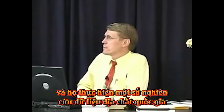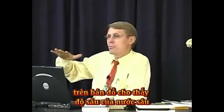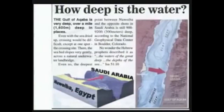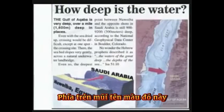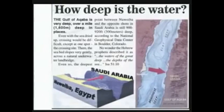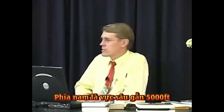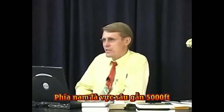The National Geophysical Data Center in Boulder, Colorado has a map showing the depth of the water. How deep is the water? Above this red arrow, you can see where it says the Elan Deep, or Elat Deep. It's nearly 5,000 feet deep. The Gulf of Aqaba is incredibly deep water. South of there is the Aragonese Deep, which again is nearly 5,000 feet deep.